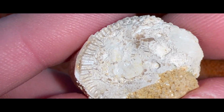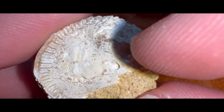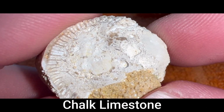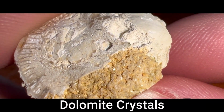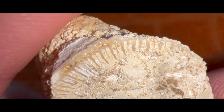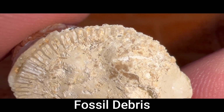I almost dropped it. As you'll notice, we have some fossilization on the bottom here, and it almost appears to be filled with a chalk limestone versus a standard limestone. And then, of course, we have some Dolomite crystals on the bottom. I mean, this piece just has it all going on. Super neat. Maybe even some fossil debris on the bottom there.